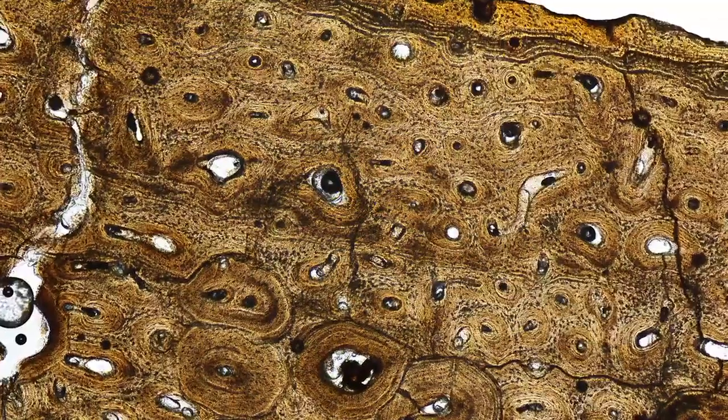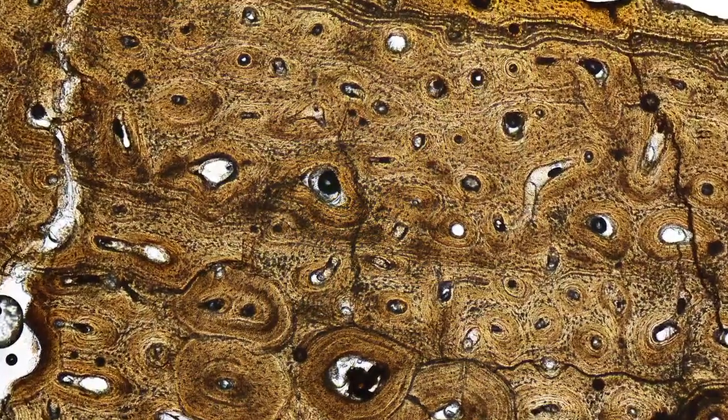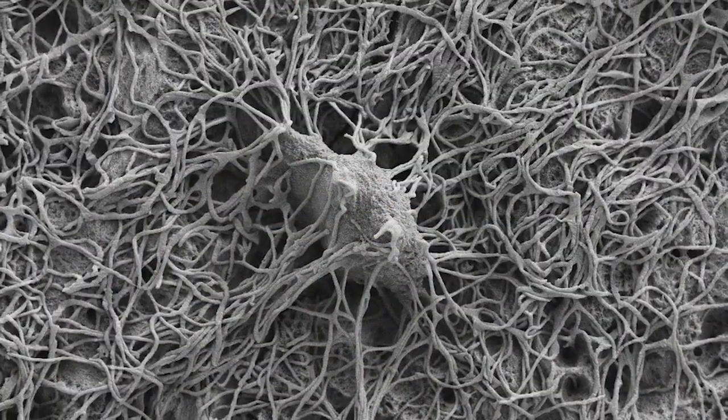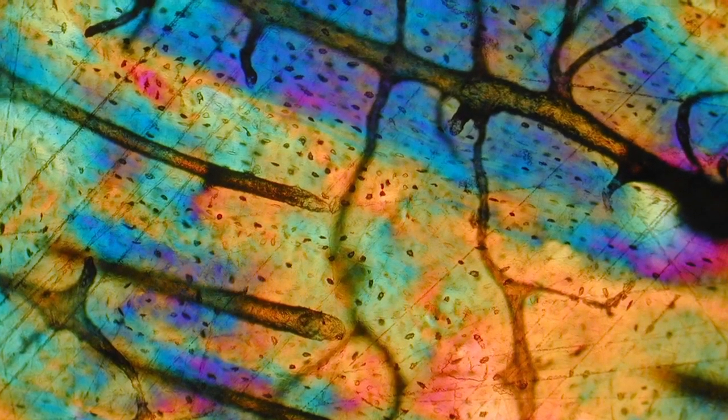There are several signs that we look for to assess how an animal is growing. The faster an organism is growing, the more disorganized its primary bone matrix will be. The more abundant the osteocytes, the faster a bone is being deposited. The higher the blood supply, the faster a bone is growing.